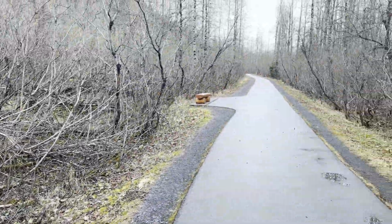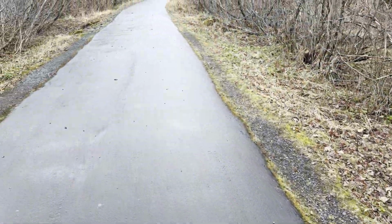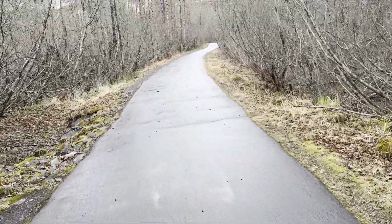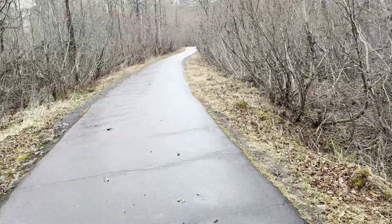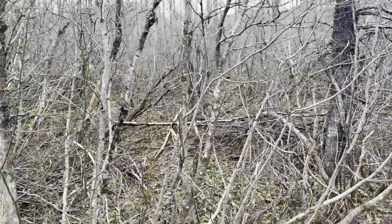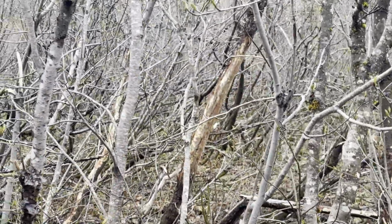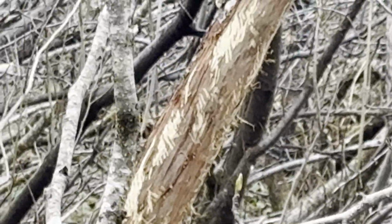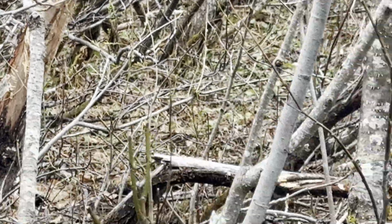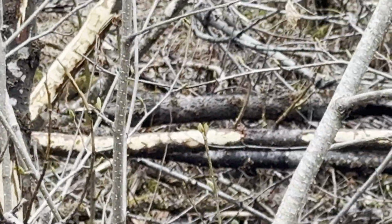1926. The glacier's receded about 100 yards in 10 years. So here's some fun. See, all the bark is missing off of these birch trees. That is what moose do. You can see their teeth marks. Moose only have teeth in their lower part of their jaw. And they will sit there and eat the bark during the winter months.